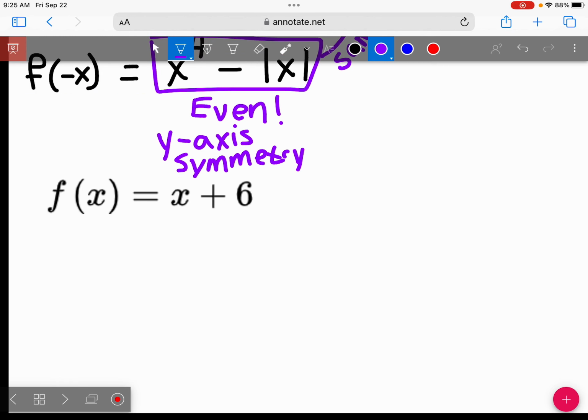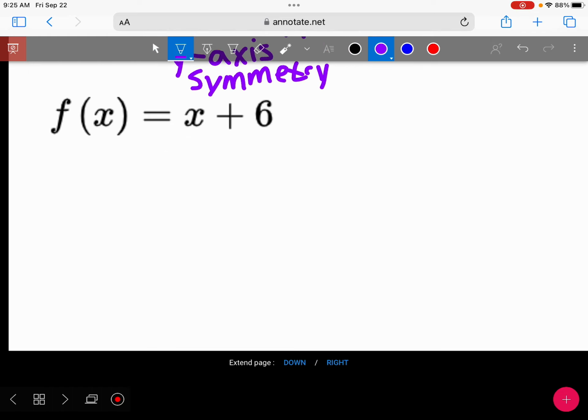Let's look at the bottom left one. We've got f of x equals x plus 6. So we're going to do f of the opposite of x. So opposite of x plus 6. Can I simplify anything there? No. Does it match exactly? No. So we know it's definitely not even.